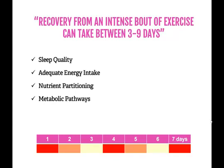And if you're not hungry when you wake up first thing in the morning, yeah, that is a sign that your metabolism is shifted in the wrong way. So the frequency of intense exercise increases as these things improve. It doesn't increase before then.